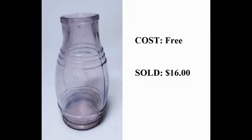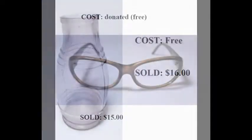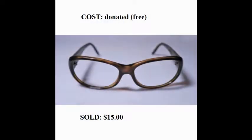I found this particular mustard jar in the field across from my great-grandparents' house in Okanagan, Washington when I was a teenager. The purple color is caused by manganese in the glass, which turns purple over a period of time after exposure to sunlight or ultraviolet rays. Some people consider it damage, some people consider it cool. You be the judge. These Ray-Ban frames sold for $15.